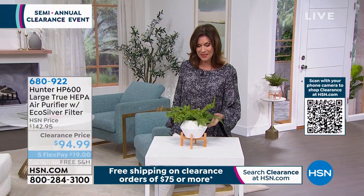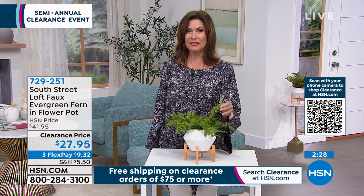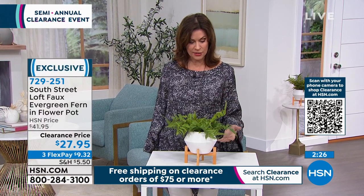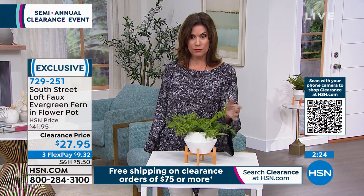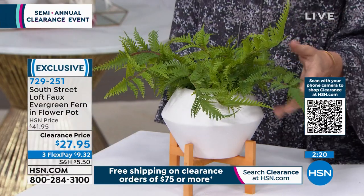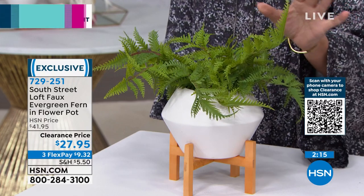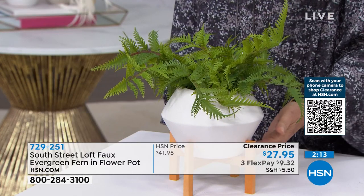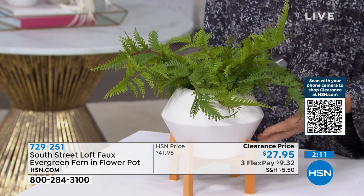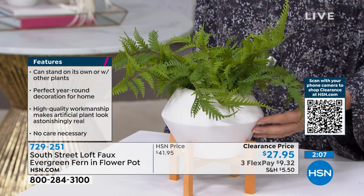One more item that we have from South Street Loft, and Stephanie, I'm laughing because I actually had to touch it to see if it was real. Yeah. It looks totally real. It is amazing. It's a faux evergreen fern. It's in a flower pot. It's on a stand. It looks so pretty, doesn't it? And we have this home decor piece for $27.95.